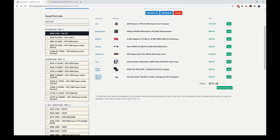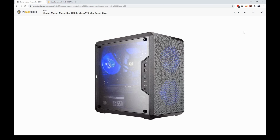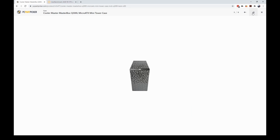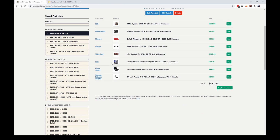My favorite budget case is this Cooler Master Masterbox Q300L. It's a great case. I've built in this case before, and it works fine. Airflow is great. All the components are well located, and it's available, it's in stock in many stores.